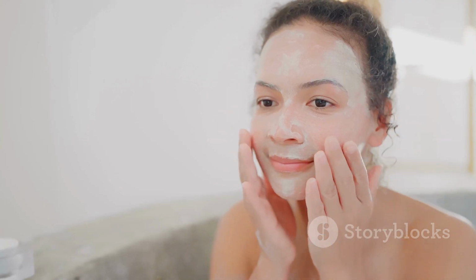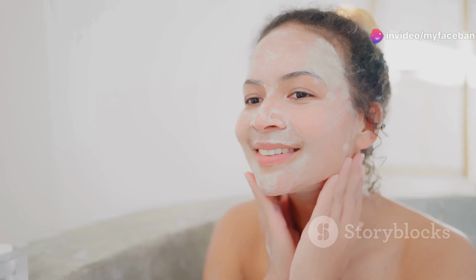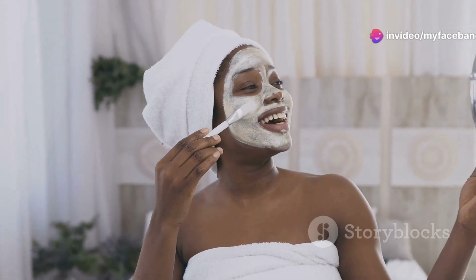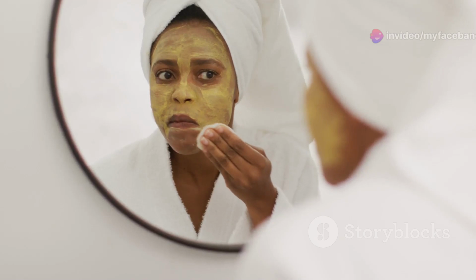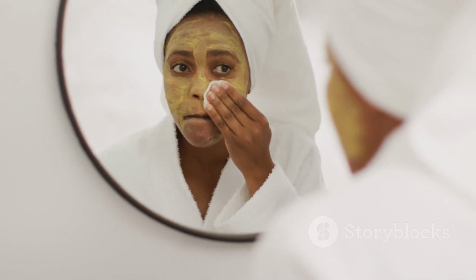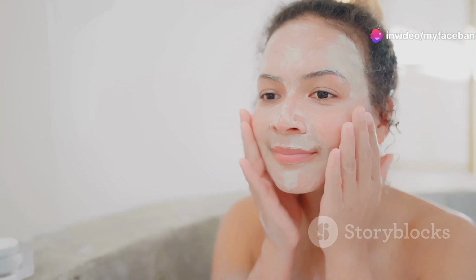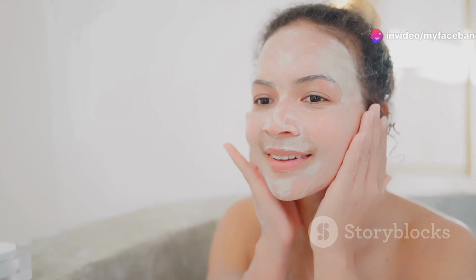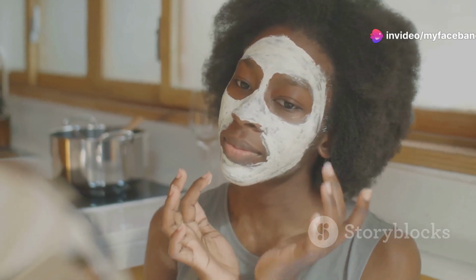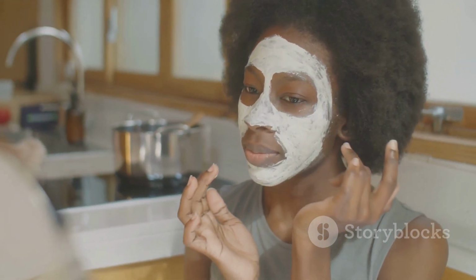One of my go-to clay masks is the Aztec Secret Indian Healing Clay. This product has been a game changer for many, and it's easy to see why. Don't let the name scare you, it's actually super gentle. Despite its powerful name, it's suitable for all skin types, even sensitive skin. Mix it with some apple cider vinegar, slap it on your face, and wait for the magic to happen. The combination of the clay and vinegar creates a powerful detoxifying effect.